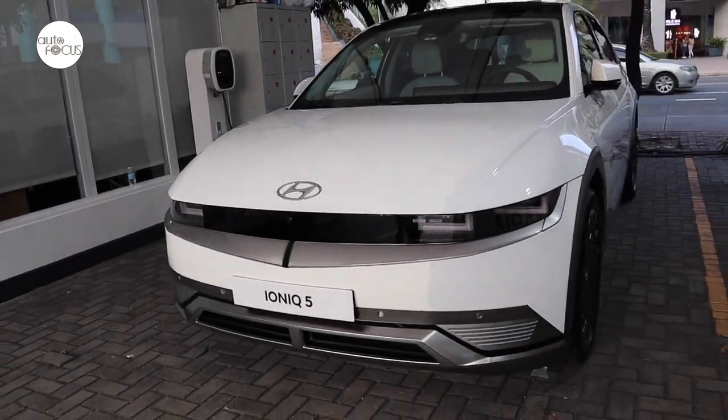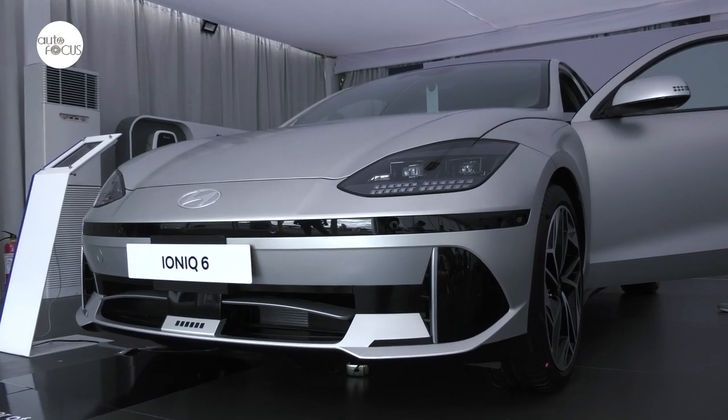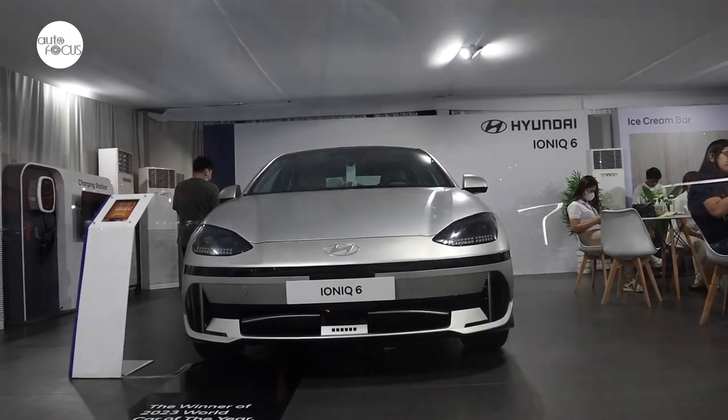We're yet to launch the IONIQ 6 formally here in the Philippines. So this is more of a sneak peek or a preview for the Triple Crown winner, IONIQ 6. It won Best Design, Best EV Vehicle of the Year, as well as, as you mentioned, the World Car of the Year.